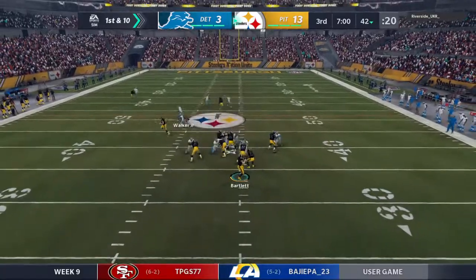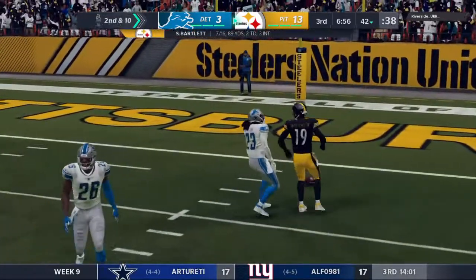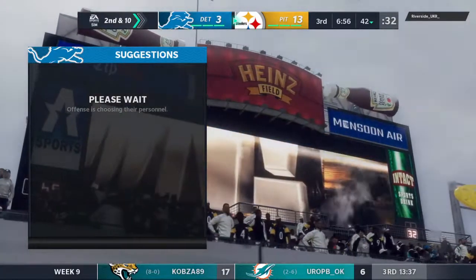Throwing on first down. Bartlett going top shelf for Smith-Schuster. And it's incomplete. Took a shot, couldn't connect. Juju Smith-Schuster, the intended receiver that time. And that'll bring up 2nd down. Desmond Trufant on the coverage.